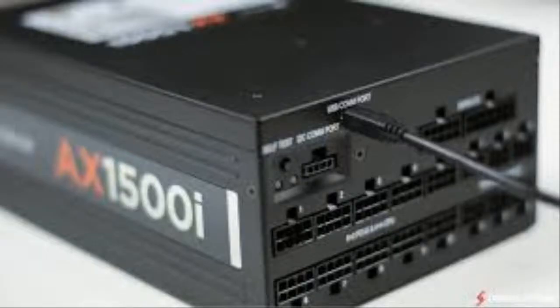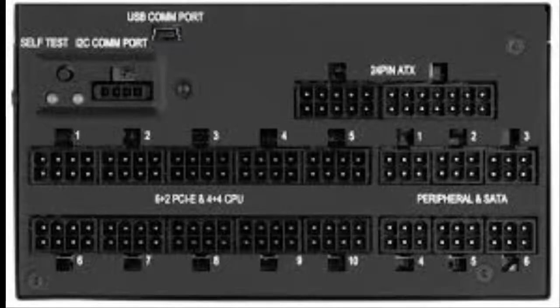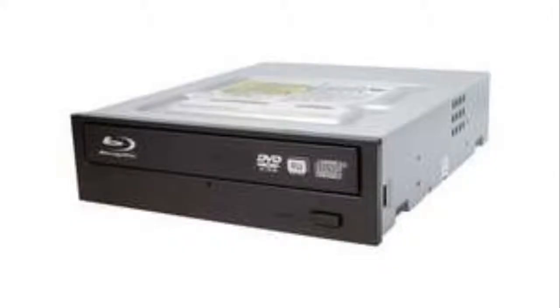Basically, it is 94% efficiency, which is crazy for a power supply. There's one fan, of course. It doesn't have 2 or 3, but remember, I'm not a Corsair fan, but this power supply has got me hooked. This is one of the best power supplies I've seen in a couple of months right now, and it comes in at $500.